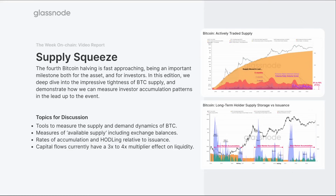And the last thing we're going to close on is a topic that we actually covered in our realized cap video that we released a couple of months back, really looking at the kind of the multiplier effect of different periods of liquidity. And we'll explore that when we get there.